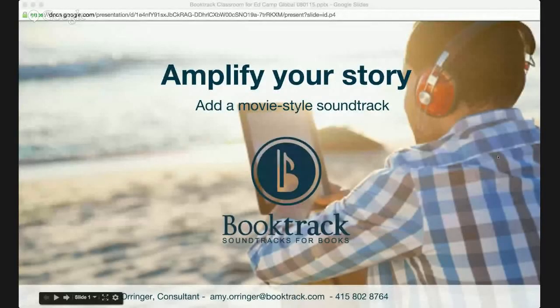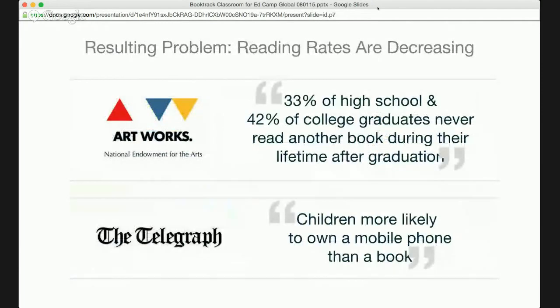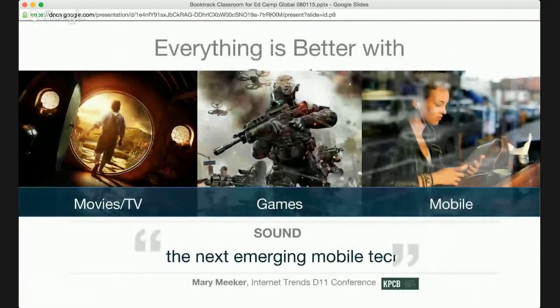Basically, we're trying to address the issue of how we get our kids to re-engage with the reading experience, because I love reading. I'm sure you guys love reading, and our kids are just declining in how much they pick up books and read. So the way that we approach this problem is we are trying to meet kids where they are.